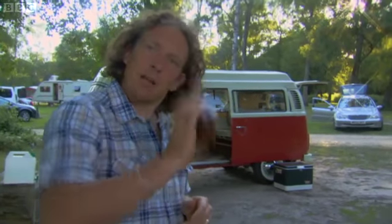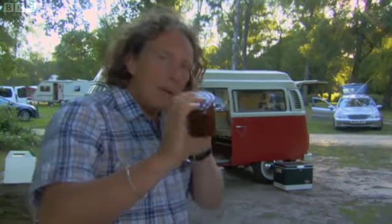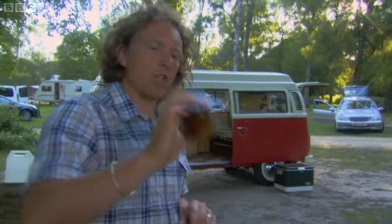Give that a quick shake, balsamic, olive oil, a little bit of sesame oil to finish it off, a little bit of brown sugar just to sweeten it up a little bit. There it is, simple, good stuff. It's going on the salad.